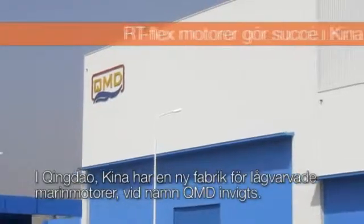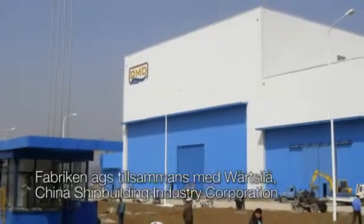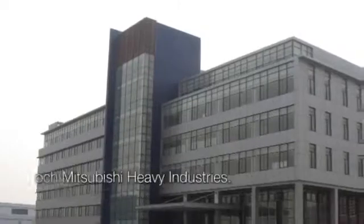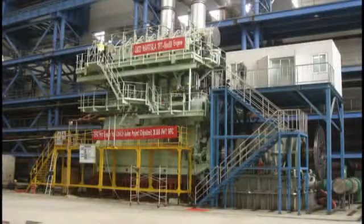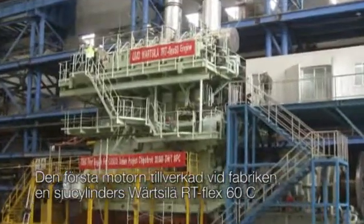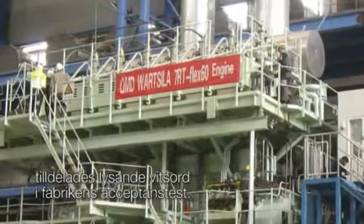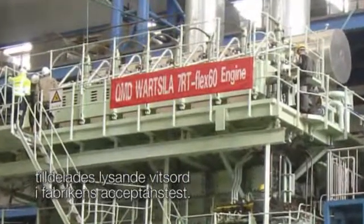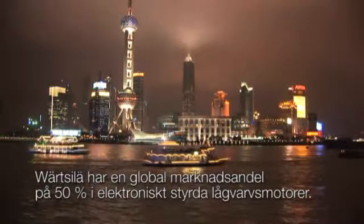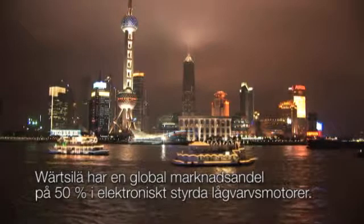In Qingdao, China, a new low-speed marine engine factory called QMD, jointly owned by Wärtsilä, China Shipbuilding Industry Corporation, and Mitsubishi Heavy Industries, has been inaugurated. The first engine produced at the new factory, a 7-cylinder Wärtsilä RT-flex60C, passed its factory acceptance test with flying colours. Wärtsilä enjoys a global market share of approximately 50% in electronically controlled, low-speed engines.